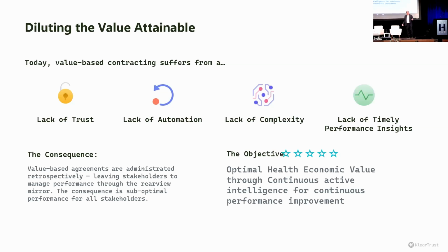So value-based contracts as a whole, and certainly pharmaceutical value-based contracts, or warranties as we're now calling them, are typically adjudicated through the rearview mirror. It's a data aggregation and analytics, batch analytics solution. These agreements, because of that environment, they tend to lack complexity. Everyone's afraid of the clinical data, which is the most important data in order to adjudicate value in any value-based care equation.